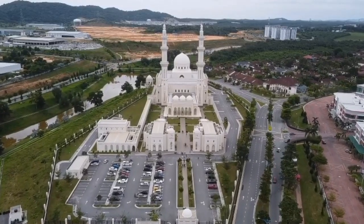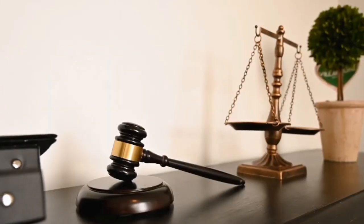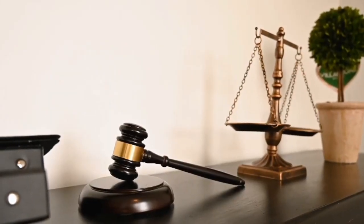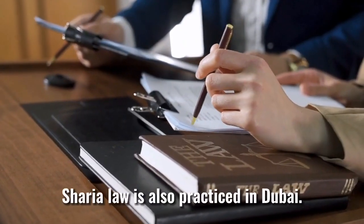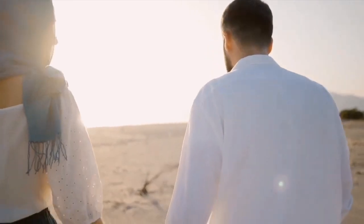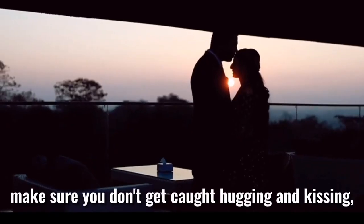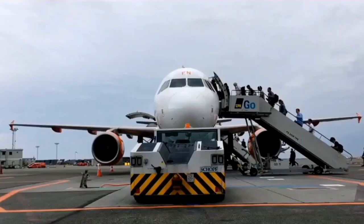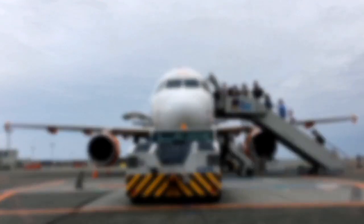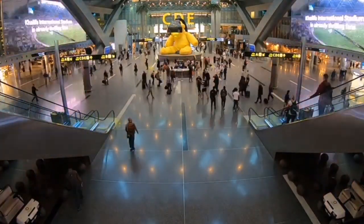Because of the Islamic constitutional monarchies that run the Emirates government, the UAE has rather strict laws in general. Sharia law is also practiced in Dubai. So, if you're on a holiday with your missus and are checking out the bougie police force, make sure you don't get caught hugging and kissing or you might get deported. However, due to the high volume of tourism in Dubai, some areas are much more forgiving.